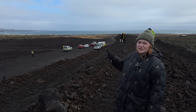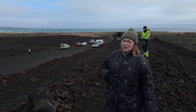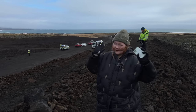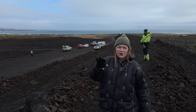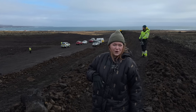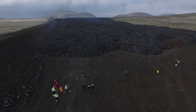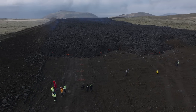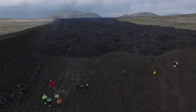Everyone here on this press tour is equipped with gas masks in case the wind direction changes. Right now, the wind is coming in from the sea, so it's blowing all of the gas away from us who are visiting here with the police. But yeah, for now we'll just keep an eye on the situation.